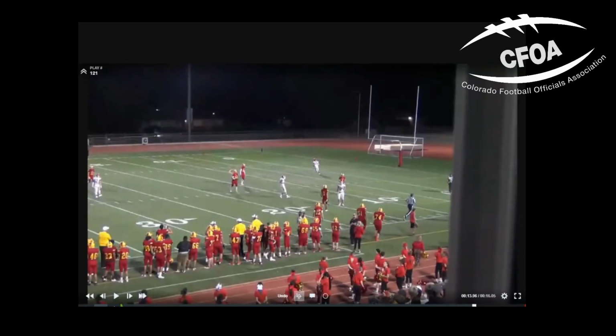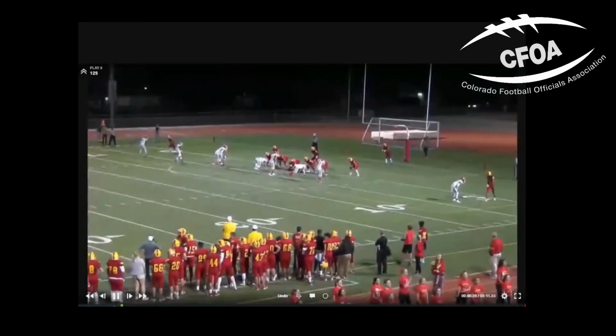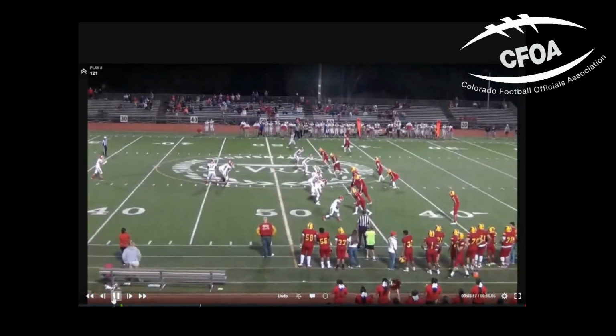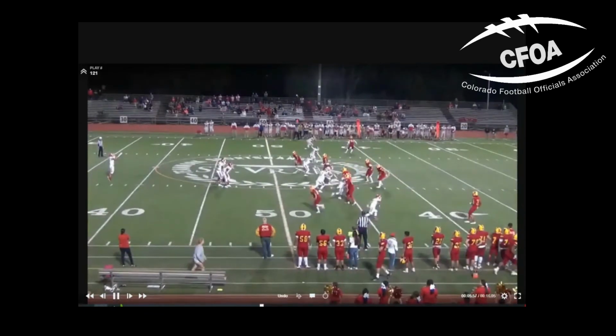We've got two officials within 10 yards of each other within this side zone here. We've got some action possible. We've got a couple of players coming together here at about the 15. Nothing's happening, but again, you never know what's going to happen.